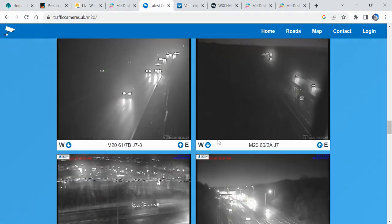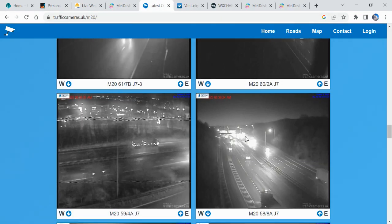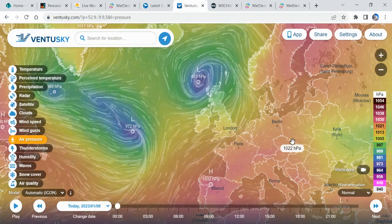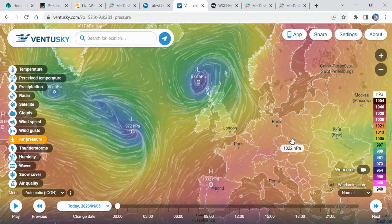And if we take a look around the cams at the moment, these are the traffic cameras on the M20. No problems with visibility. There you see a lovely full moon. Looks like it's on display for most of us if we're driving on the motorway at the moment, about to go to work.